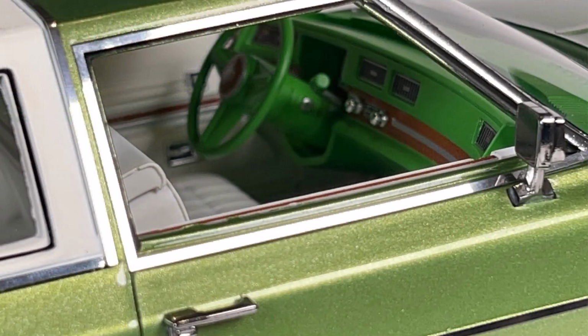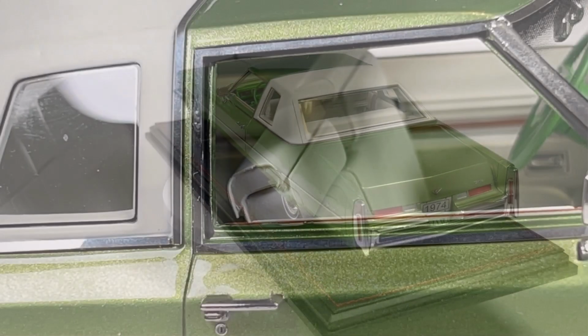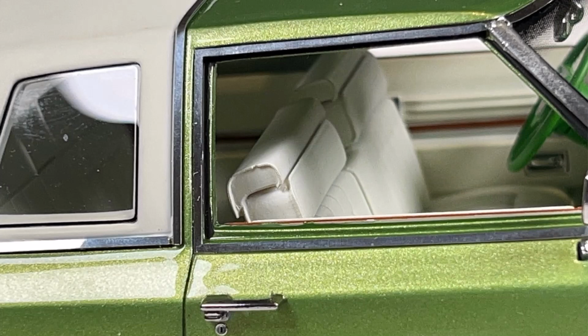The door panels with the pull straps near the top of the door panels, the right wood grain trim in the door panels, and the handle on the door just beneath the armrest. 100% authentic and well replicated. The seats have the right look. They have the right texture. It's just a beautifully done car.